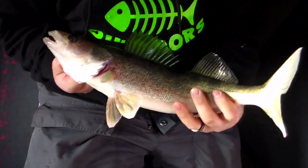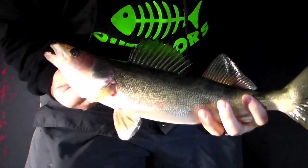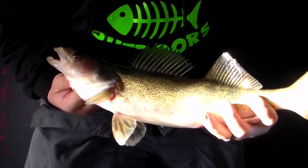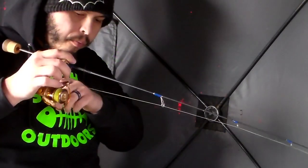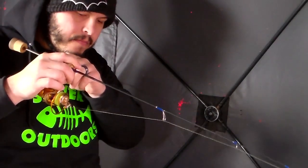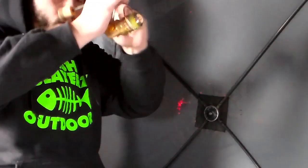Here's that fish we just caught. Like I said, the first one of the day. Pretty nice walleye. Caught it on a 1/4 ounce rattlesnake. There you go. Got it, boy.